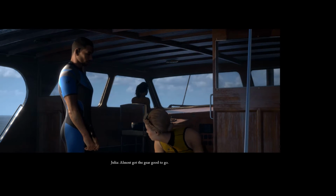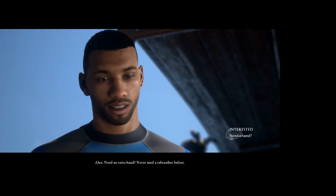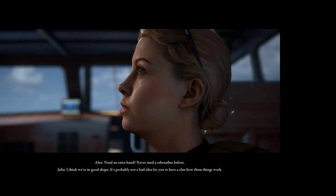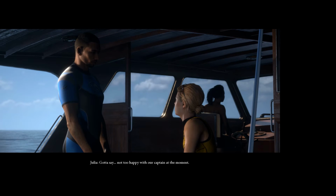Almost got the gear good to go. Need an extra hand? Never used a rebreather before. I think we're in good shape. It's probably not a bad idea for you to have a clue how these things work. Gotta say, not too happy with our captain at the moment.